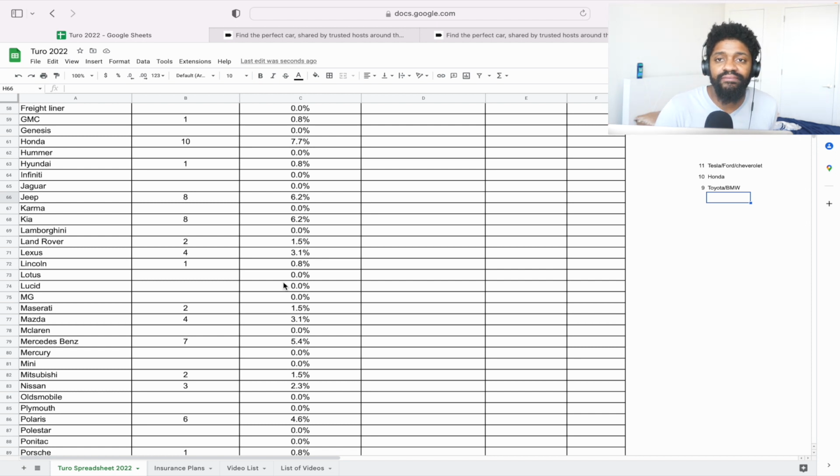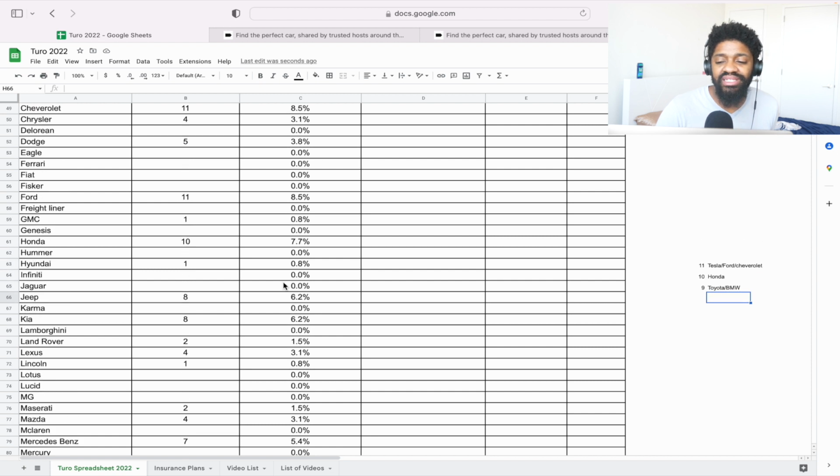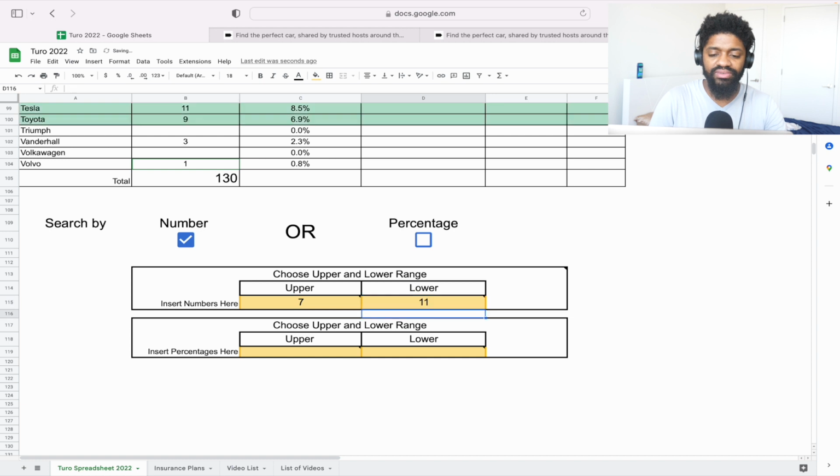When it starts getting to like 40, 60, 80, 100 cars of the same type, then you have more of a problem. But with 11, I would feel comfortable going between, let's go 7 to 11. I can do that. So now you come down here, you click number. Let's do 7 to 11.